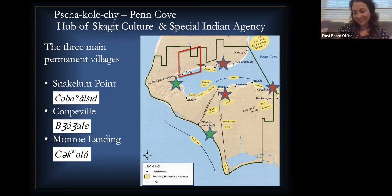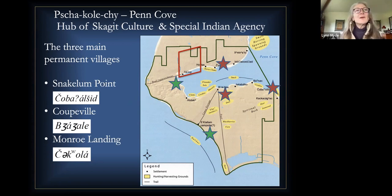I apologize. That's right. I was listening to a panel of Native people during a program that Fort Nisqually ran, and there was a woman from the Tulalip tribe. She said these special Indian agencies were no different from internment camps. So think of it as a little Minidoka right here on Penn Cove, because these people were forcibly removed from their homes in the foothills of the Cascades, primarily because the fear was that they would ally with the Yakima Indians on the eastern side, and that they would all band together and descend upon the settlers on Puget Sound.